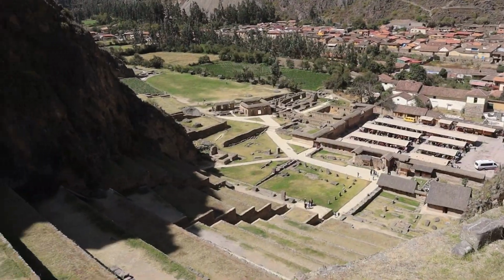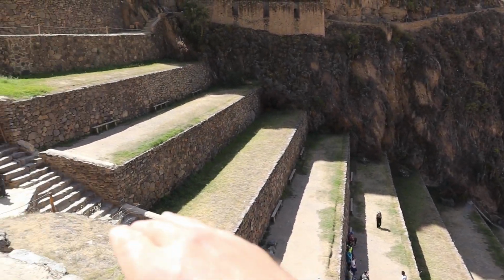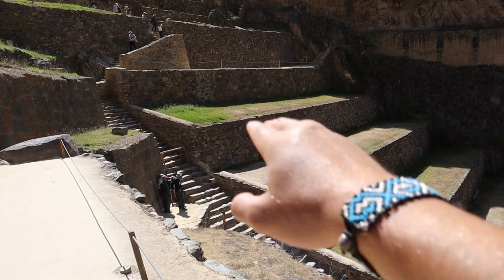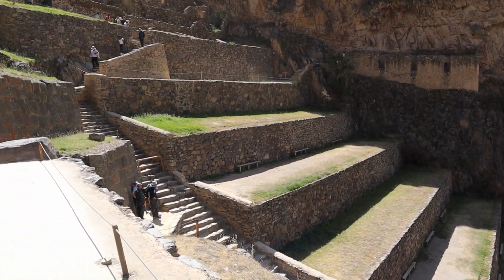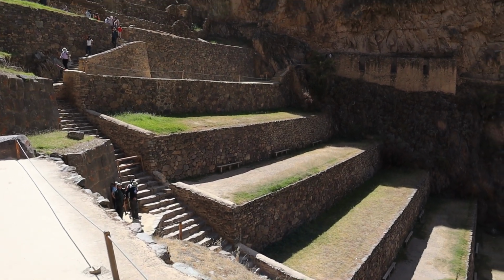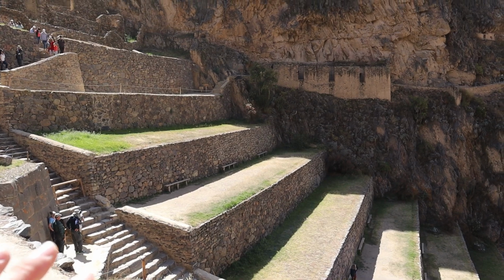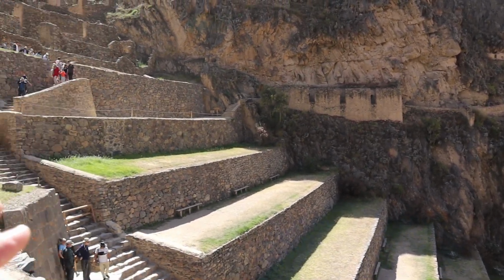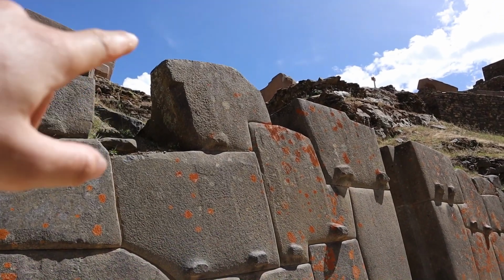Okay, so looking down at this site, we can see these really amazing terraces that have been geoengineered into the side of this steep hill. Pretty incredible work. This is definitely the work of the Incan civilization, and it's really amazing, but this isn't the true mystery of the site. The true mystery of the site lies further up the hill, and I'll show you what I mean.